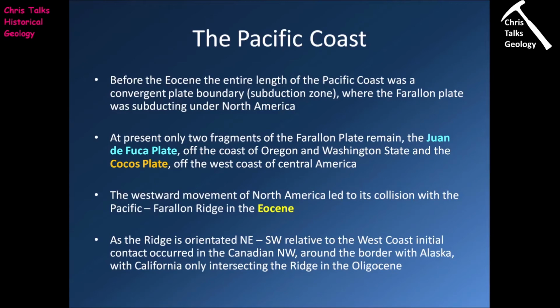Now, the westward movement of North America led to its collision with the Pacific Farallon Ridge during the Eocene. And the Pacific Farallon Ridge essentially is the spreading ridge which is creating new oceanic crust for the Farallon plate. And we know that because North America is moving westwards, eventually it's going to roll over the top of the spreading ridge, and we know this happened approximately in the Eocene. Now, the Pacific Farallon Ridge is orientated approximately northeast-southwest. So this means that as North America was moving westwards, it didn't hit the full extent of the Farallon Ridge at the same time. Instead, it hit the top of the Farallon Ridge first, and as it kept moving westwards, more and more of the Farallon Ridge got subducted underneath North America.